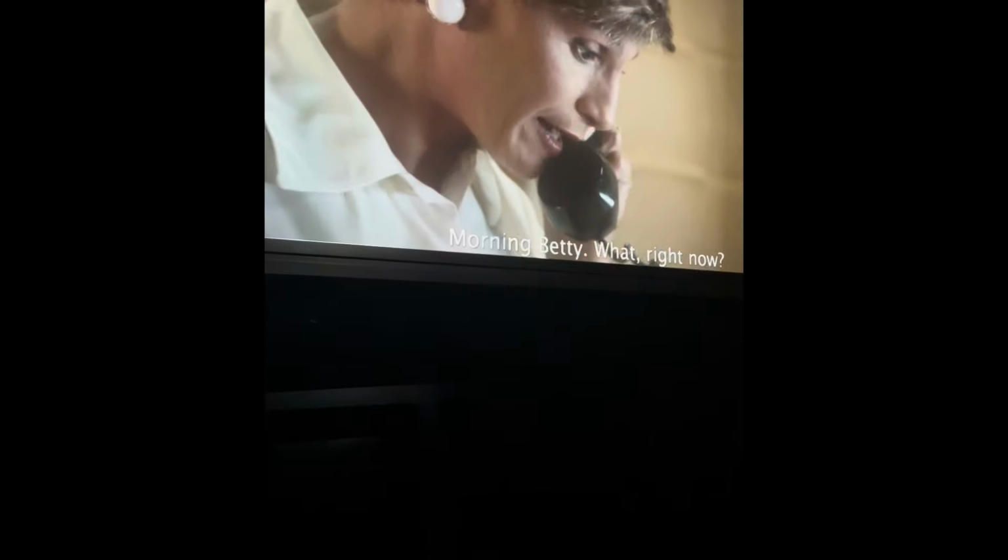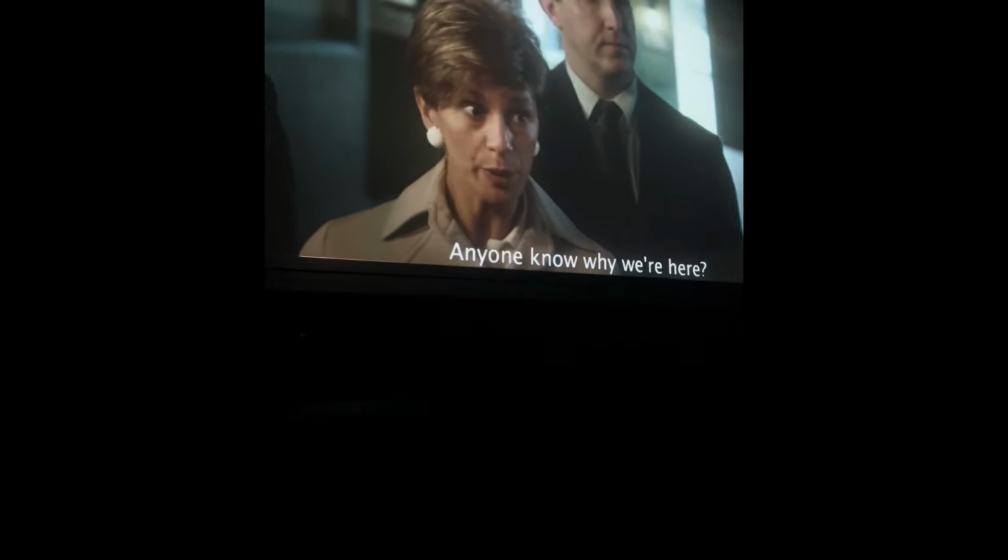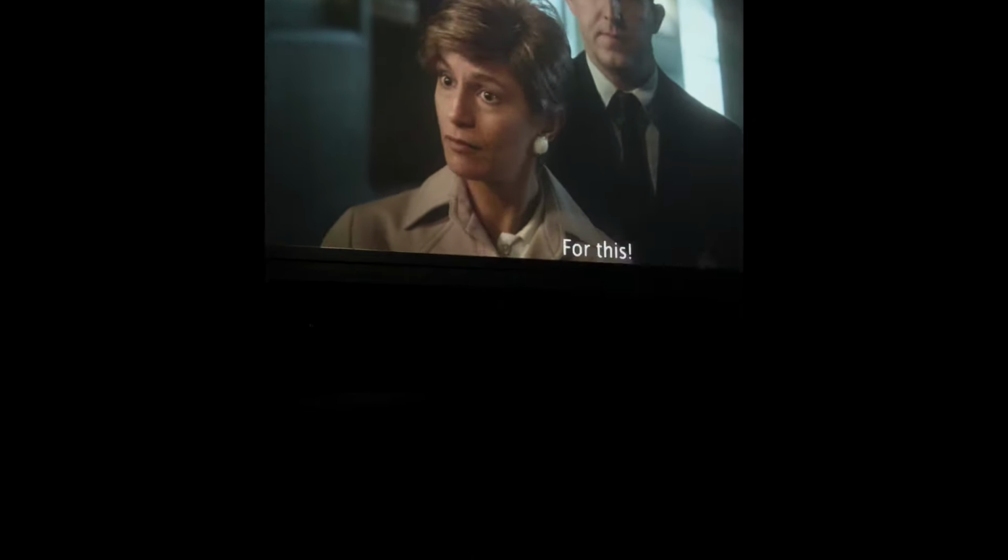You ready? So you want to reduce the CO2 buildup. We need a better safety margin. The crew can tolerate a short-term increase, but... Engineering? Morning, Betty. What, right now? Building 36? I didn't even know there was a building 36. Must be important. Everyone's here. We got propulsion, aerothermal, flight dynamics. Anyone know why we're here? For this.